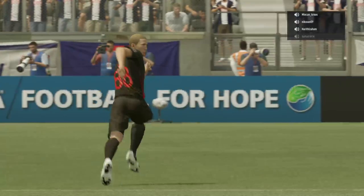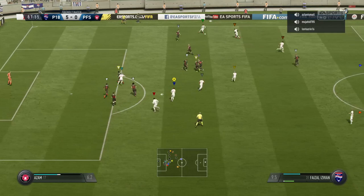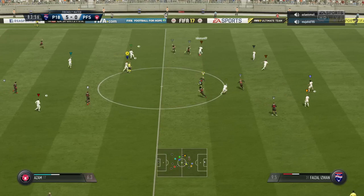You can see what he was trying to do, Alan, with that slide challenge, but it's definitely a foul. Yeah, I think so, and it was a poor tackle. It was badly timed. Building steadily here, keeping possession. This is a good opportunity to put the ball into the penalty area now. And here's the cross. He went in well. And the referee's letting it go.